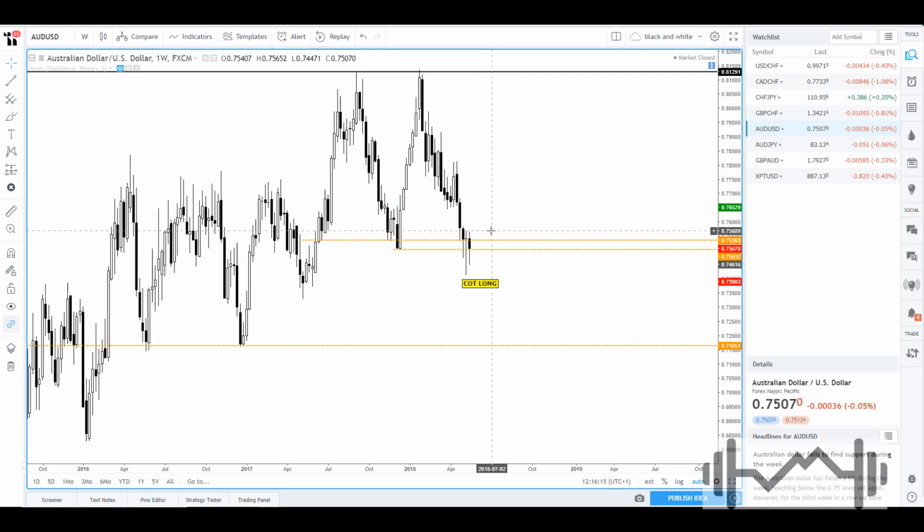Now we'll be looking to see if we can get through that 75.50 area. If we break through 75.50, next stop's going to be up at 8,000. So there's a good 500 points here. Again, this is another commercial trade from our COT analysis.